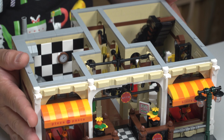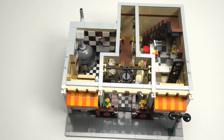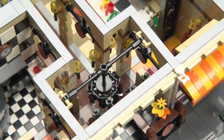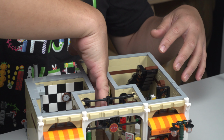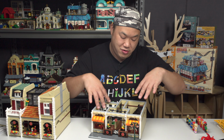At least it comes off very nicely, which is very cool. So this is the first floor right here. You can already see it's got so many small inner walls. It is a little bit tight to get your hands inside, especially down in this little narrow way. It feels taller to me for some reason. Maybe that's normal. I don't know.